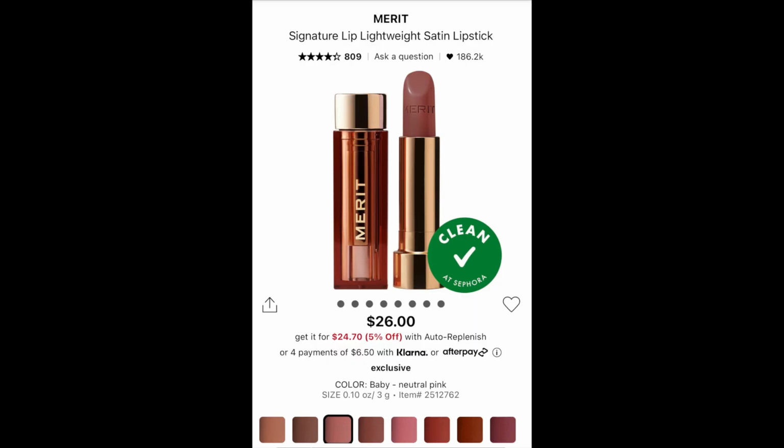I also love their signature lightweight satin lipsticks. I have 2 of them, and I'm telling you 100% honestly, these are the only lipsticks I wear now.